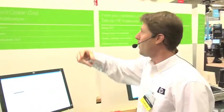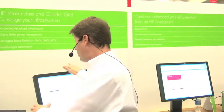Now, right next door up here, we're showing the latest HP converged infrastructure technologies integrated with Oracle's grid architecture. It's a great demo. There's a lot going on here on the stand, but you can learn how the HP BladeSystem Matrix with Virtual Connect Flex-10 can seriously cut your server networking costs and your power consumption. We can show you how HP's Enterprise Virtual Array 4400 can reduce your administrative costs. We're looking at how HP has made network-attached storage a viable option for large Oracle customers with our HP Scalable NAS 4400. A lot going on here.